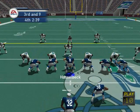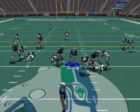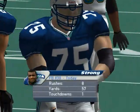They have done very well on third down so far. They may have to burn a timeout if they're not careful. He tucks it away. Diving for yardage. Darius with the takedown at the 38.